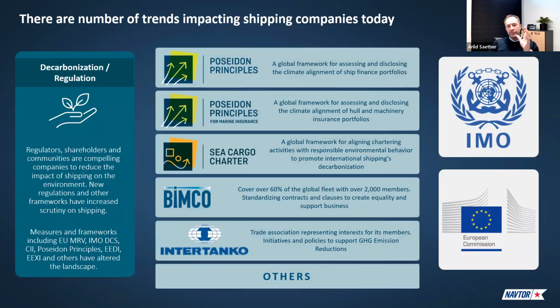So if we focus on one of these things, the changing regulatory landscape, and maybe more importantly, our responsibility to reduce the global carbon footprint, we have many different frameworks and many different stakeholders we need to relate to. Especially the shareholders are putting a greater emphasis on environmental efficiency. Companies are forced to find different ways to be more energy efficient and to comply with both financial and performance requirements.